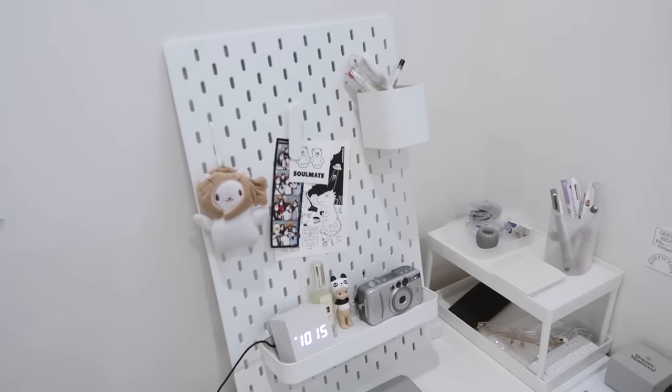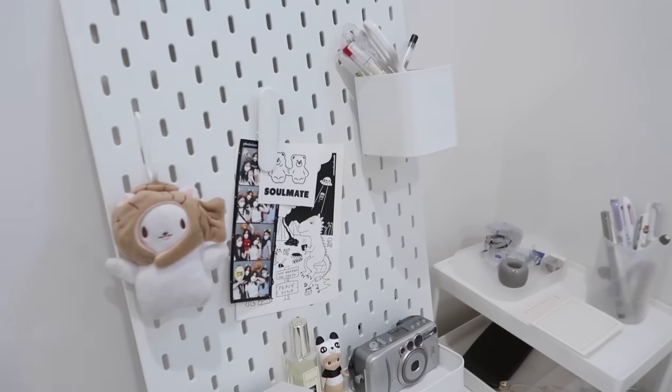Moving on to my desk, I have this pegboard, and on it, I just kind of clipped on things that I thought were really cute.